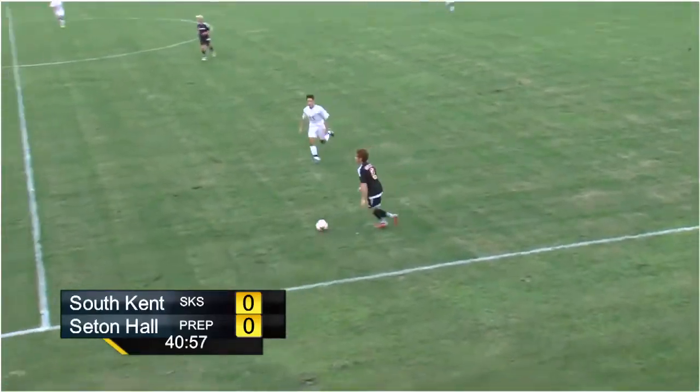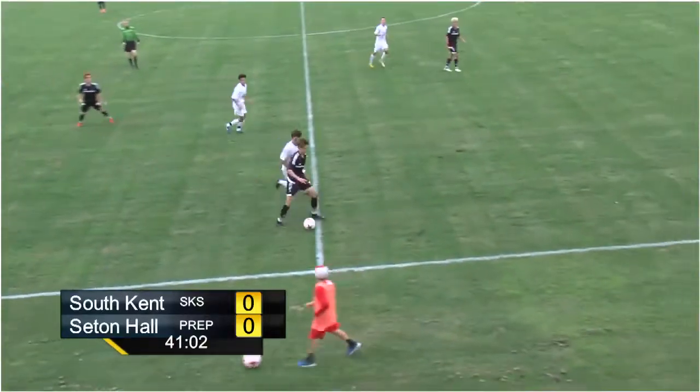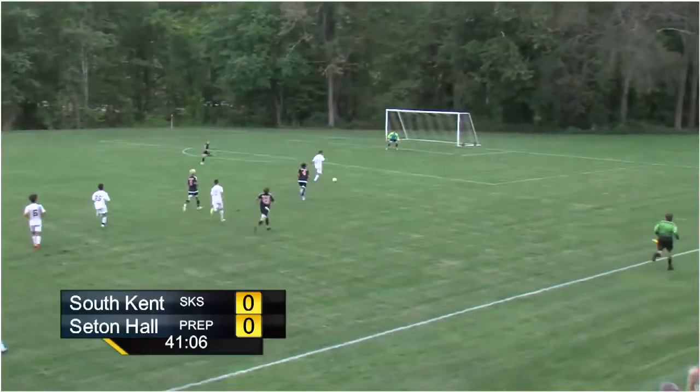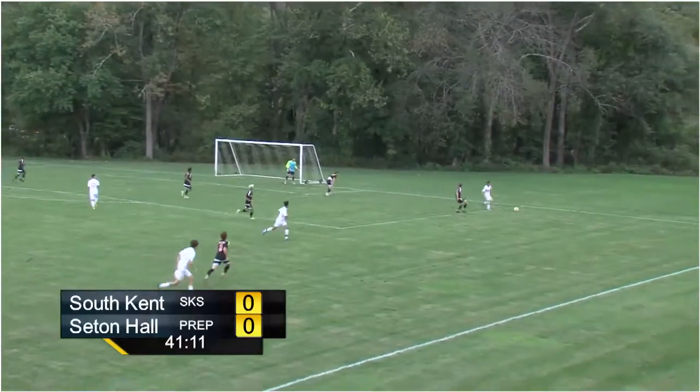Dalton plays Dahl now on the near side. Sock battling. Not trying to do too much. Turns it over. Ross played through. Ross in. Good work by Sabarski. Beautiful tackle by Sabarski.